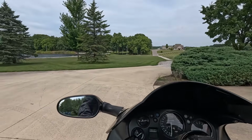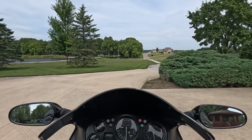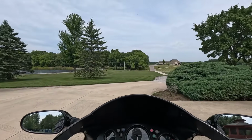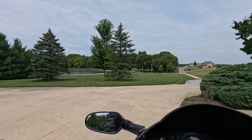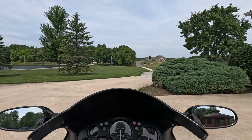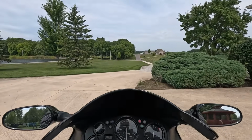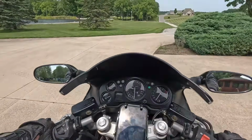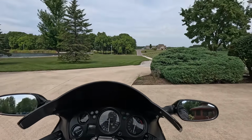Okay, we're suited up. Time to take the old bird for a ride. We'll kind of talk about it a little bit as we go, not only some of the background history and specs of the bike, but how it is to ride. So let's fire it up. We'll head on out.